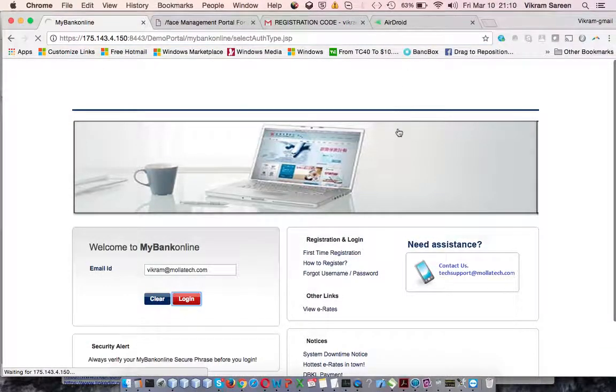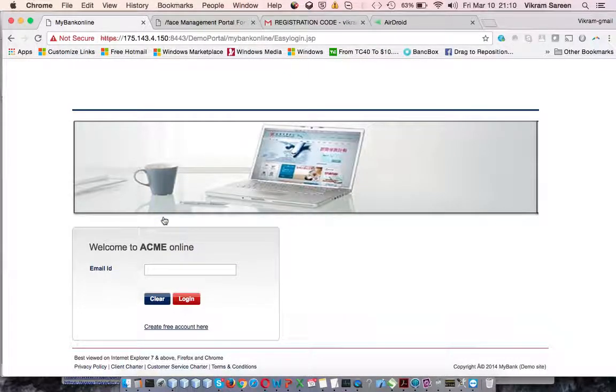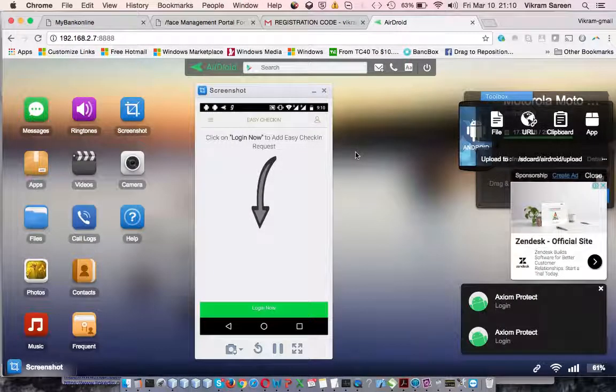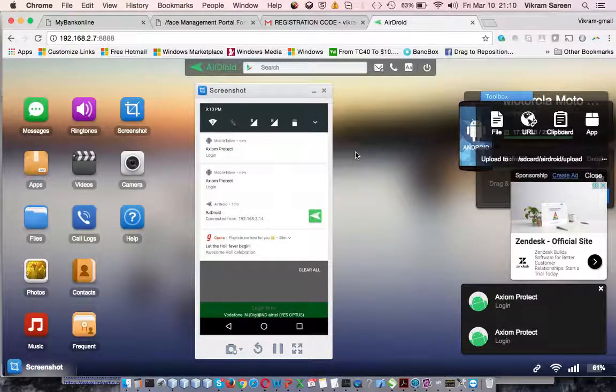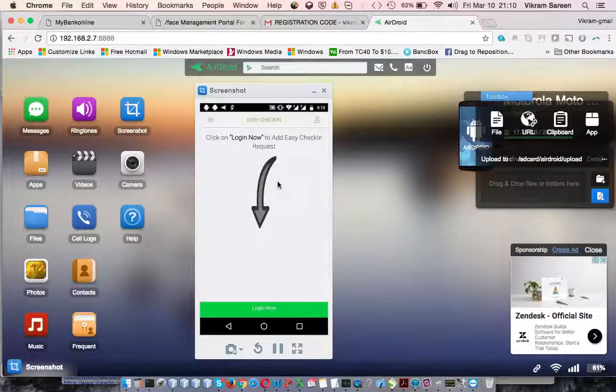Select, so okay, now easy check-in over here. The funny thing is the push was a bit late, so as you'd see over here, I have got 2 requests that have come in for the push notification. Again, I'm not going to go into that part. Let's focus on the easy check-in.